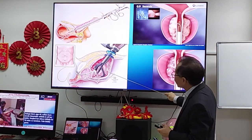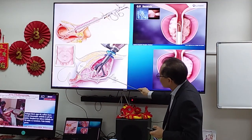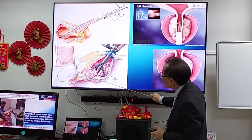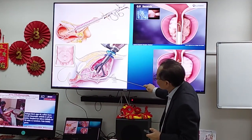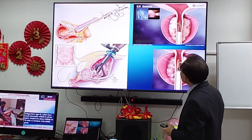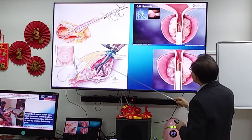This is an older technique. The penis is here. This is the pelvis. You see that the prostate is behind the pelvis. So it comes in from the abdomen. This is an old technique. And then you can remove or shrink the prostate gland.